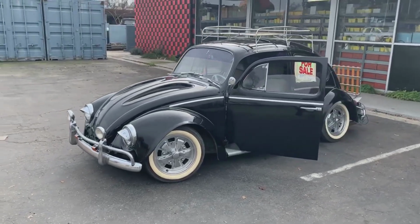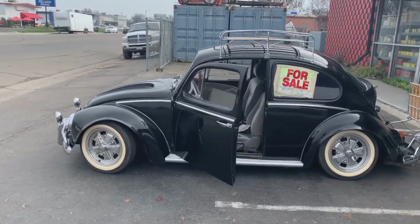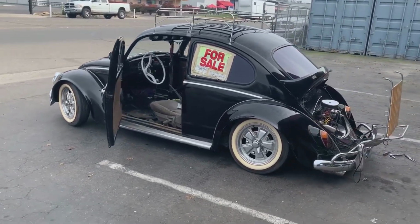All right. Is it an original interior or like an older restoration? That's like an older material. Actually, there's really no material in there, but I do have the seats that go with this Volkswagen. You've got different seats. Yeah, those are way different seats.